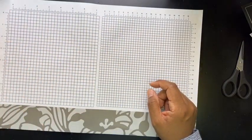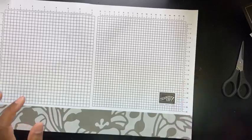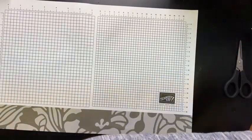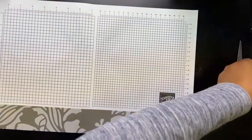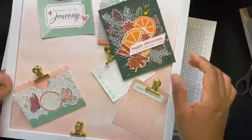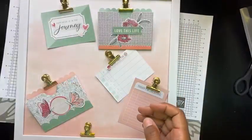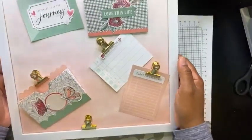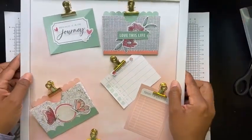Okay, next kit. This is the Celebrate Today Magnet Board. Have you guys noticed that a lot of these kits kind of have a theme to them? I love that. I love that they have a theme. Makes them really cool. Here's another one of those Christmas cards. Okay, so this is a board, and it's called Celebrate Today Magnet Board.